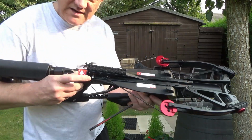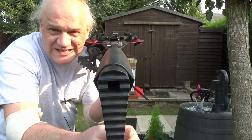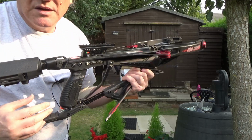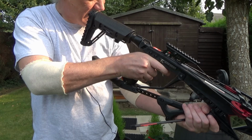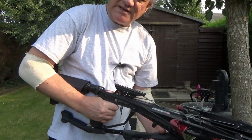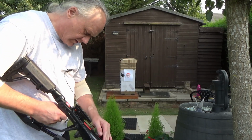Can't do that here, but you've got this rail for attaching the sights to, and you can see through it. You can't see through it there because there's nothing white behind it, but you can look and check that it's in line, a bit like looking down a corridor, and when you can't see any of the mounting points in front of the rear one, you know it's fairly straight. Let's see if that works. If not, I'm probably going to put a new hole in the shed door.